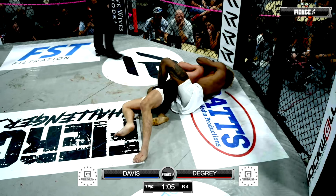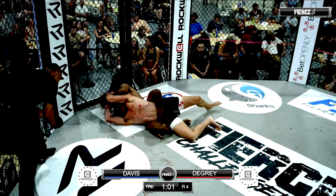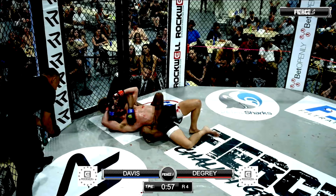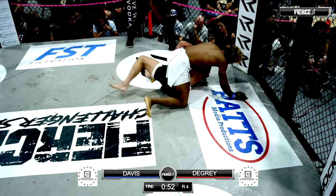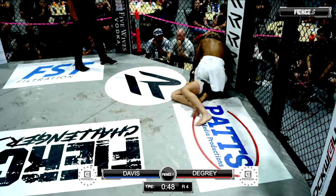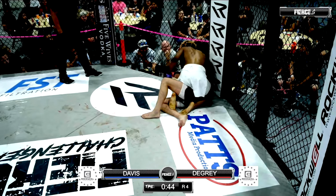But now it looks like Nasir Davis has a choke underneath the chin again. Fighting the hands is Degrey. Looks to be over the chin, but still definitely a place in which a tap can take place. Nasir Davis looking to transition on top, and he does, to mount. We'll see if Jackson will start utilizing the fence to start standing up here.